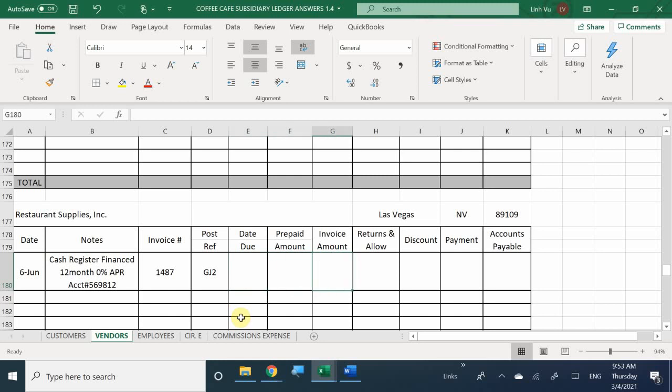And the full invoice amount is going to be $649.49, right? We're holding on to the receipt in case anything happens, because then we might be able to return it. Because we purchased it at time of sale, there is no discount. All right? And then lastly, did we pay for it? No, it was on an account. No, we didn't make any payment for it.